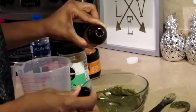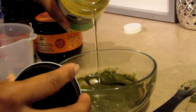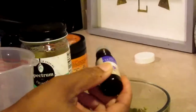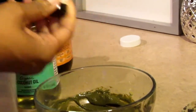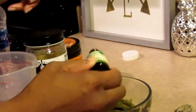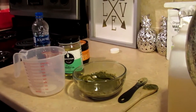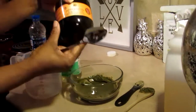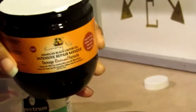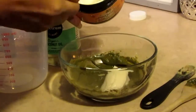I'm adding castor oil again because I am in love with castor oil. That does my hair good. Coconut oil, that does my hair good. Even olive oil, almond oil, the list goes on. Lavender, peppermint, the list goes on with the natural herbs and oils that you can use. And you need to research and see which ones react the best with your hair, because all of our hair is different. All of our scalp needs are different. So you want to adjust this to you. Now I'm adding my favorite deep conditioner. And again, it's according to how much hair you have with how much you're going to use.